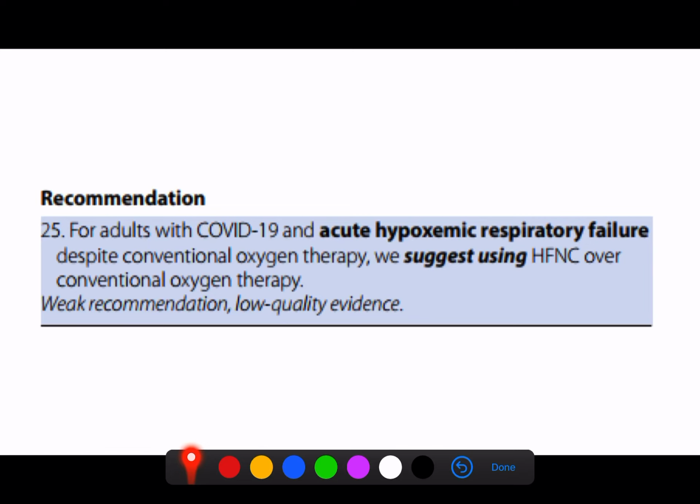This is a really interesting recommendation by the Surviving Sepsis Group. They are advocating for the use of high-flow nasal cannula oxygen. Anyone who's done intensive care in the last 10 years knows what a massive change high flow has been to the management of patients with ventilatory failure. And we've proliferated the use of this not just in intensive care, but also on the wards.